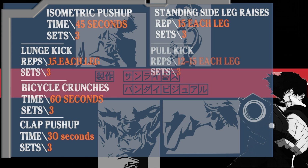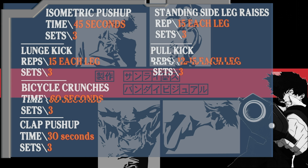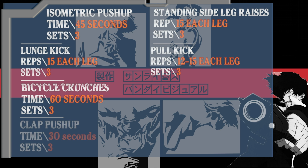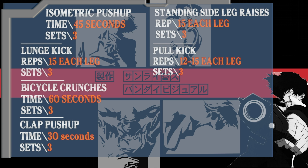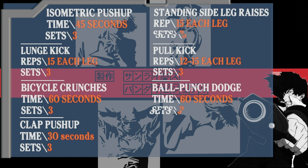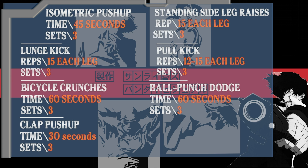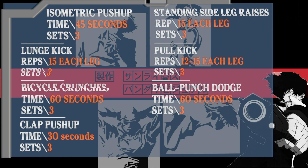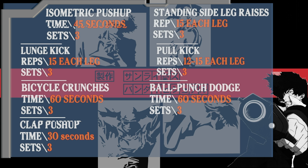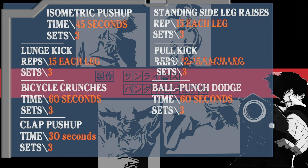Then we follow up with pull kicks each leg, which is going to be just 3 sets each leg, and you can do 12 to 15 if you want, and then just keep doing those over and over. Then we're going into our tennis ball training just to get the dodging in, and you can either do 3 sets of 20 dodges each side, or you can just do them for time, so 3 sets of 60 seconds or 40 seconds or 30 seconds, whatever you feel comfortable with. Just don't wake up your parents with the loudness.